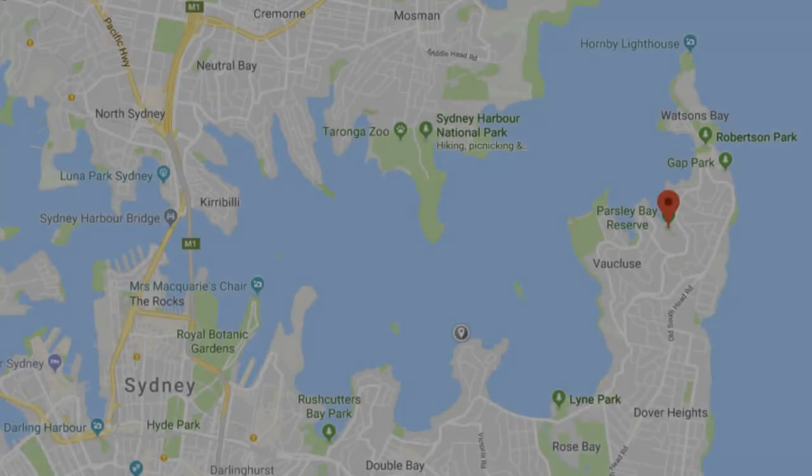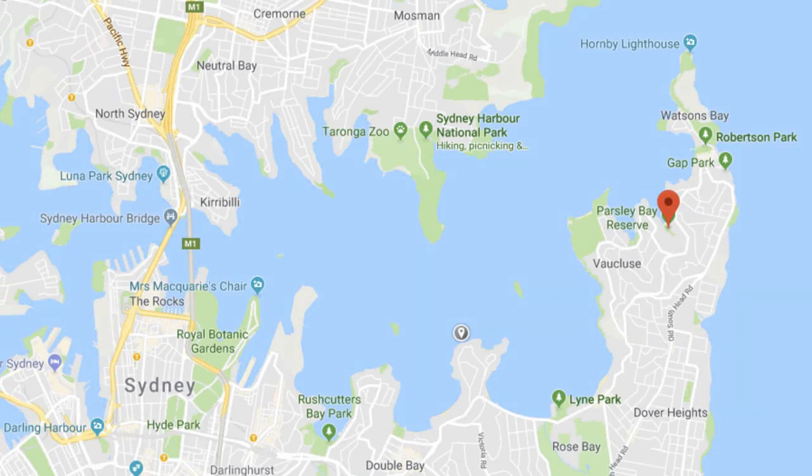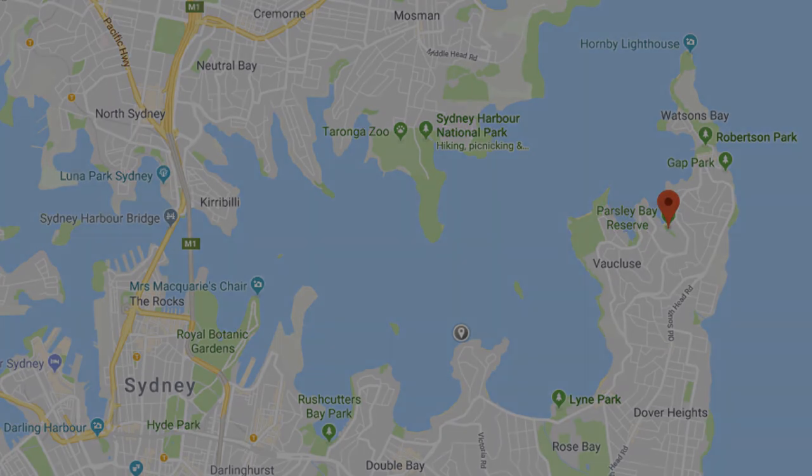Parsley Bay is just east of Sydney CBD. Catch the 3:25 bus from the city to Watson's Bay. The stop for Parsley Bay is Fitzwilliam Road near Parsley Road, Vaucluse.